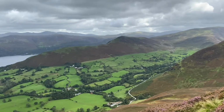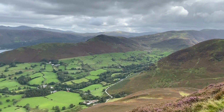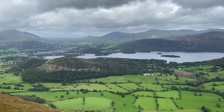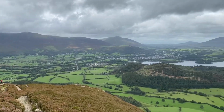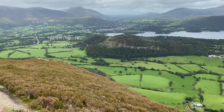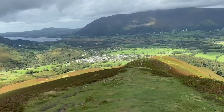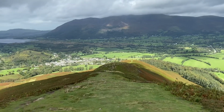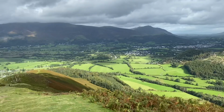Just a quick view now as we descend. You can really see up the Newlands Valley there, down the side of Catbells and across Derwentwater and to Keswick and Skiddaw. Beautiful. So I'm going to have to get going. Down we go. Well, I'm gradually descending now. Out of the wind a bit. There's Braithwaite bathed in sunlight, all the white houses shining away. There's across to Keswick, slightly more cloudy over there.